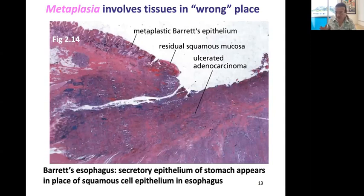Metaplasia is another interesting phenomenon where you actually start seeing tissues appearing in the wrong place. So this is definitely an example of the esophageal lining. The esophagus, from your mouth to the entrance to your stomach, has an epithelial lining designed to be pretty resistant to the physical stresses of the food that you're eating, right? Yeah, you chew stuff up, but when you swallow it, it can still be pretty rough, and it can actually scrape against the sides of your esophagus, right?